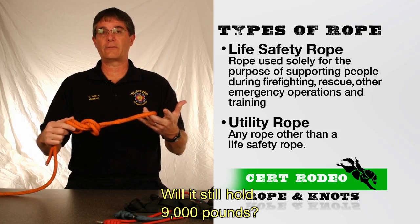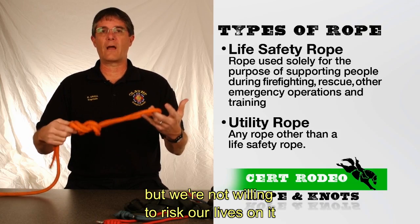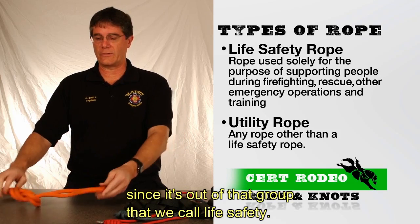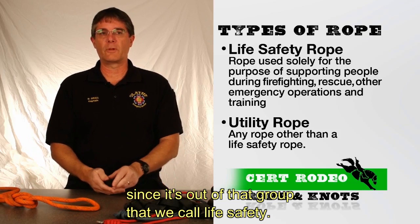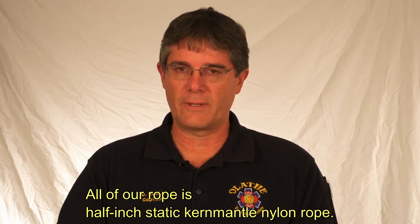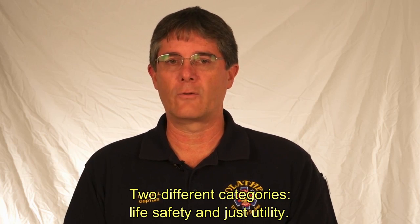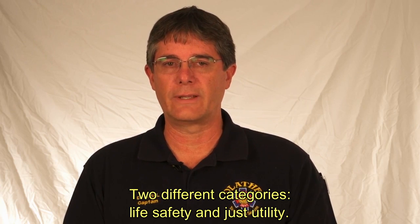Will it still hold 9,000 pounds? Probably, because it's been in our care, but we're not willing to risk our lives on it since it's out of that group that we call life safety. So those are the two main differences. All of our rope is 1/2 inch static kern mantle nylon rope, in two different categories: life safety and just utility.